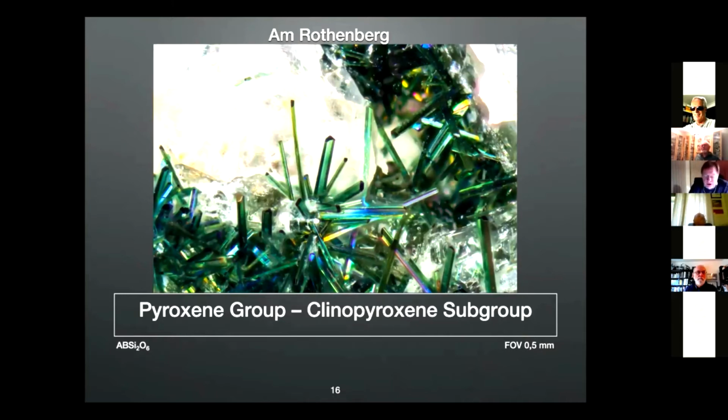But determining the exact variety is virtually impossible without full analysis. I'm inclined to call this one aegirine, but that would be a guess. I think it's speculation, because if you don't do full analysis, it's virtually impossible to make the right distinction. So we just call it pyroxene group.